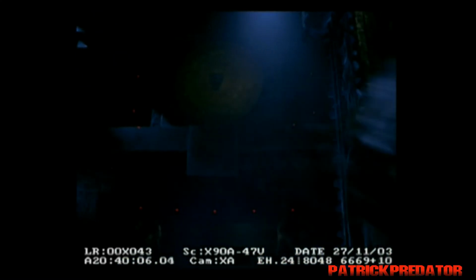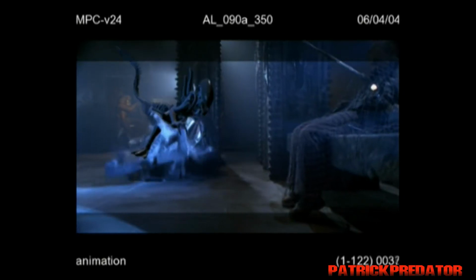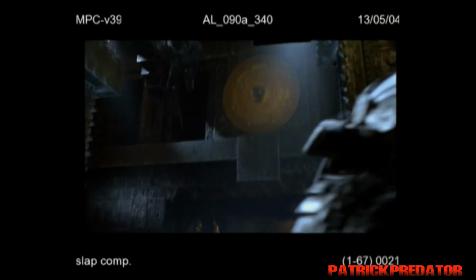So this is the original plate with the live-action Predator, tracking markers, and you notice minimum dust, and this is what we start with, and this is what we end with. So we have obviously a computer-generated alien jumping through the scene.